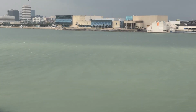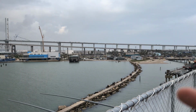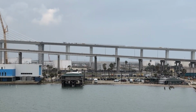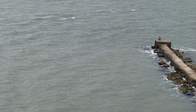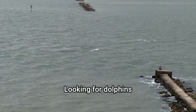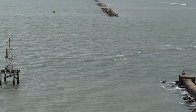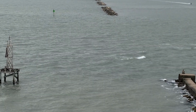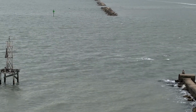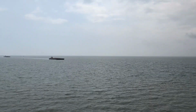So, oh, did you see that dolphin? There's a truck camper way down there. Little bitty. There is a third one coming.